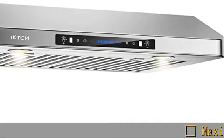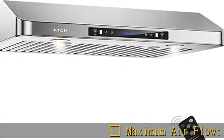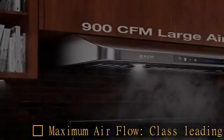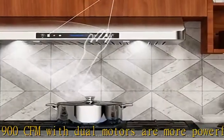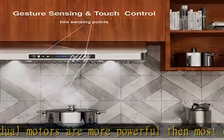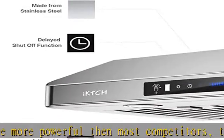Maximum airflow: class-leading 900 CFM with dual motors, more powerful than most competitors. This exhaust system is made for heavy-duty cooking that removes large amounts of smoke and cooking odors with ease from the air in your kitchen. Only 60 dB max noise level.